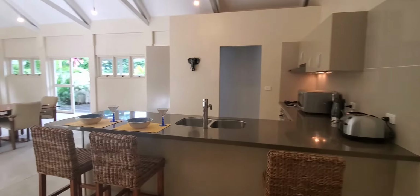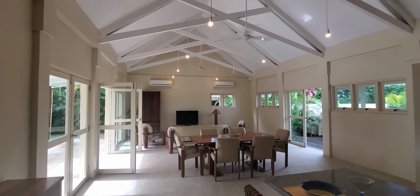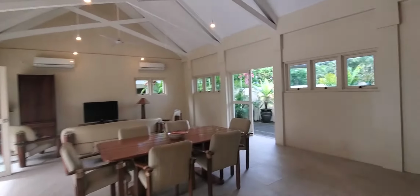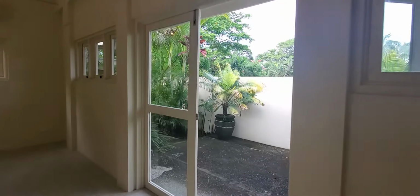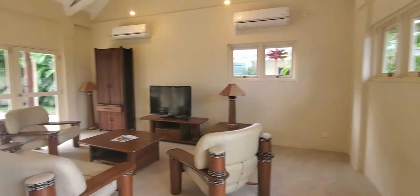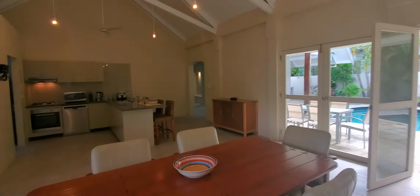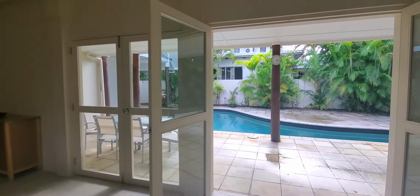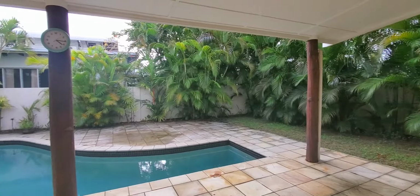Look at this kitchen. Huge, great room here. Pacific green furniture. You've got a great sitting area out here too that you can relax in as well. But more importantly, look at this. Really fabulous.